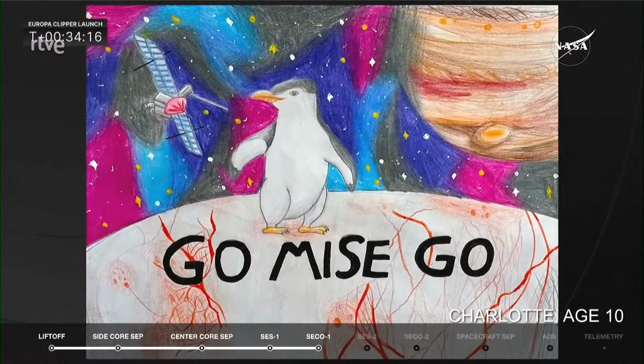Okay, so the Message in a Bottle campaign was just one of several ways you could be involved in this mission. Some of you took part in an art challenge, so let's take a look at some of those pictures now. Oh, that's nice. It's so colorful and beautiful.